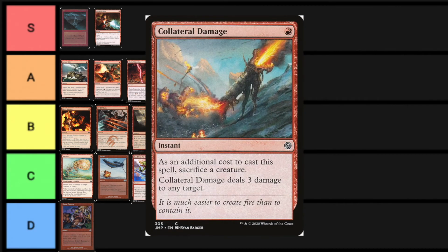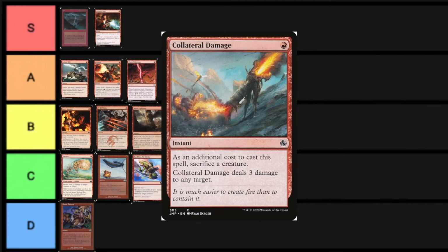Last up in 1-drops is Collateral Damage, which is Bolt, but you have to sack a creature. Some people have tried to play this in Pioneer because they think it's good, because if your opponent's trying to target one of your things with removal, then you can just cast this in response to either bolt them or bolt their creature. The difference between this and Shard Volley is that Shard Volley can be played in a mono burn deck without very many creatures in it, and so you don't actually have to have a creature on board in order to cast it, while this one you have to have a creature in order to cast this. I'm going to go out on a limb here and say it's probably B tier.